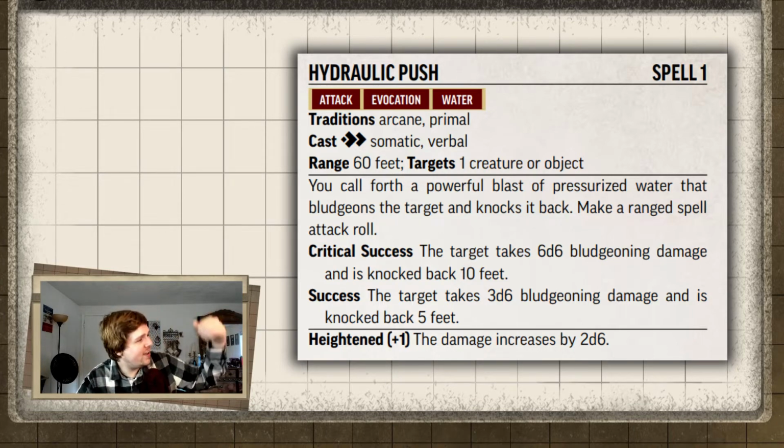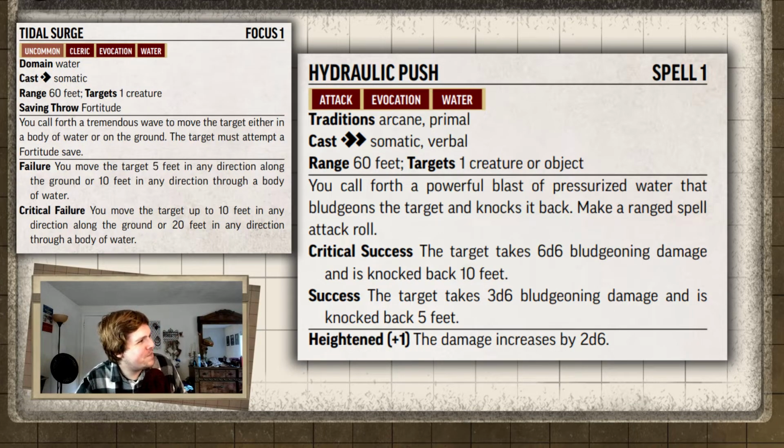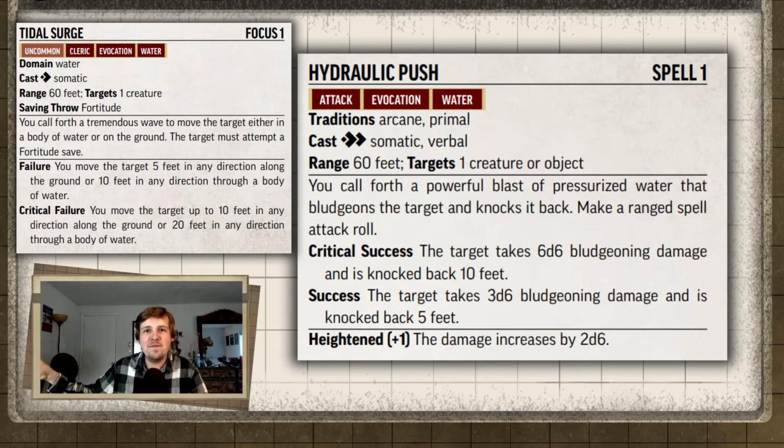Can we get Tidal Surge on the screen, please? The Water Domain Focus spell. Can you look at these? Yeah, one's a spell attack and one's a fortitude save. Effectively, if we look at them in the same light, this one knocks 10 feet and deals 3d6 bludgeoning damage. This one pushes 5 feet.